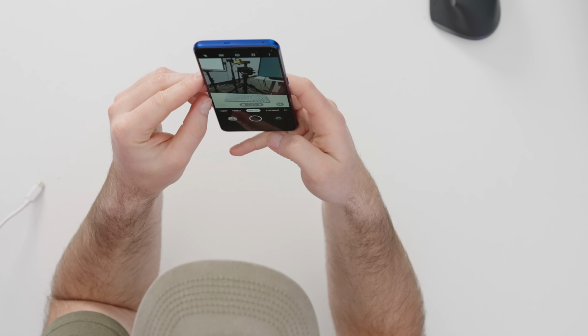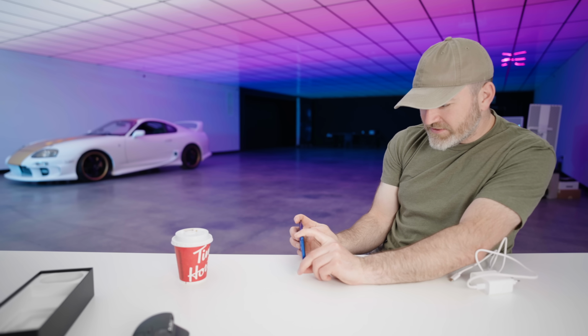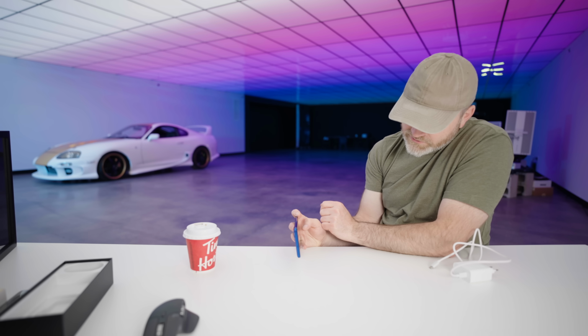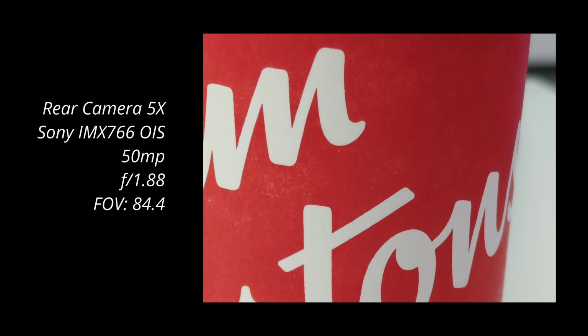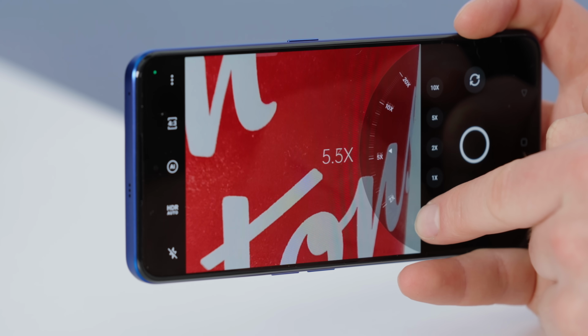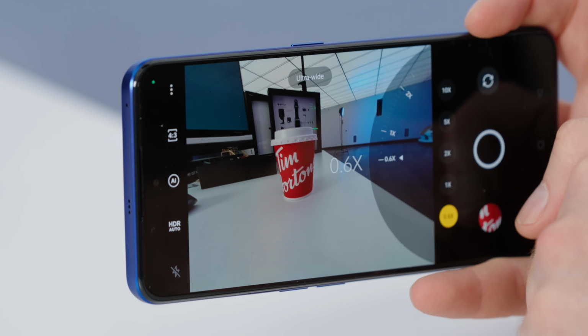All right, let's flip this back around. Let me just bring something closer and focus here. We have our 1X setup. Bang. We have our 2X. Obviously by 5X, we're getting still very usable. At 10, you can start to see some of that noise, but yeah, it's some decent reach on it. And then obviously we have the ultra wide.